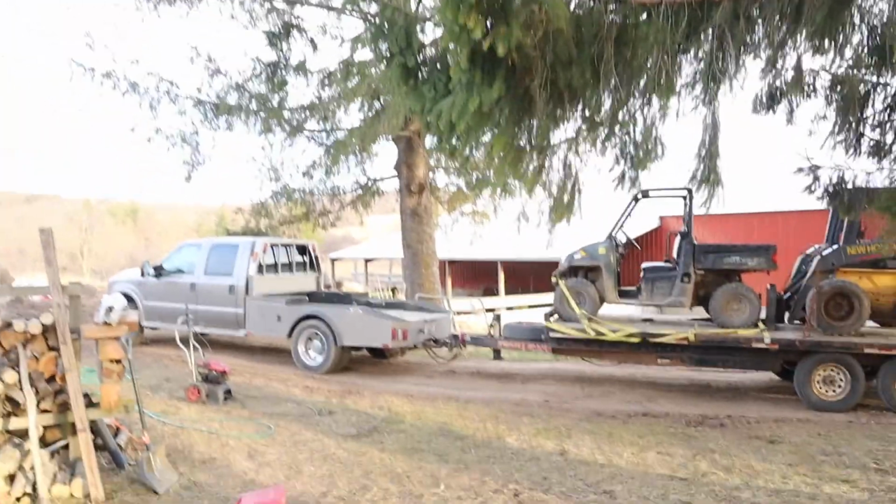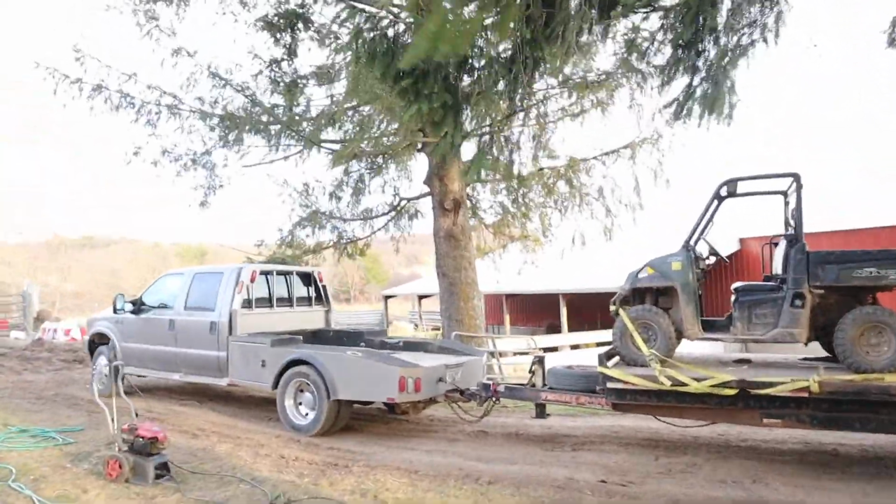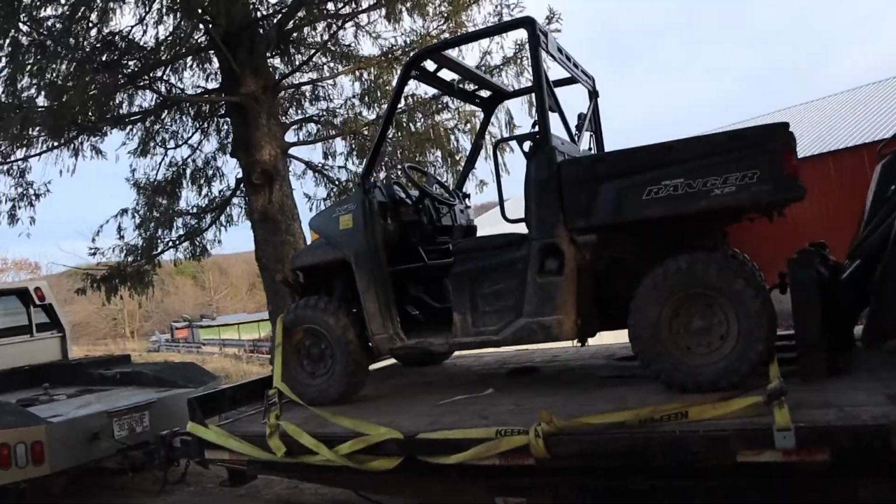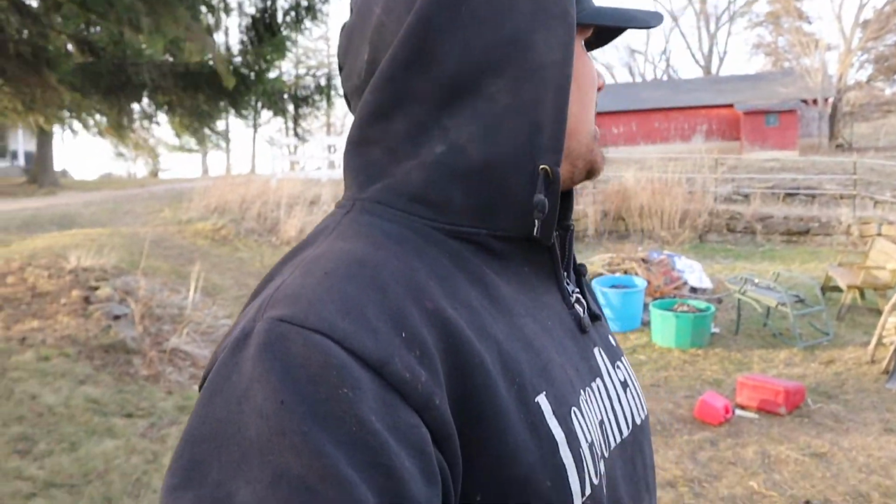It's pretty windy out here now, but I brought the skid steer and Ranger back. I'm gonna go ahead and pressure wash the Ranger right away. Make sure the air box is clean. Grease it up, just getting it ready for the grazing season because we'll use it every single day, basically. So we just wanna make sure it's all set and ready to go.